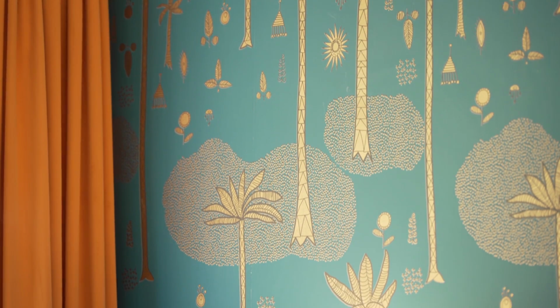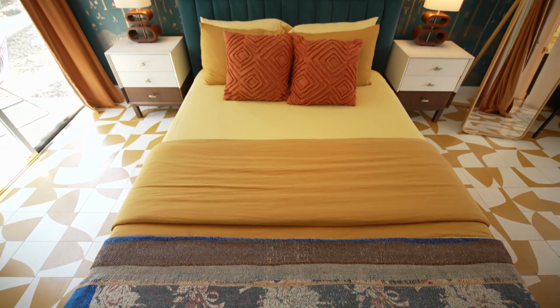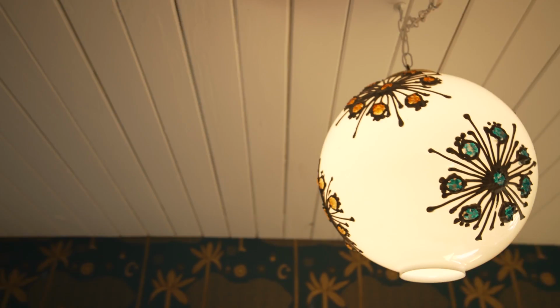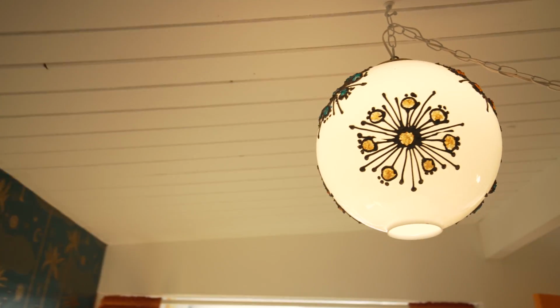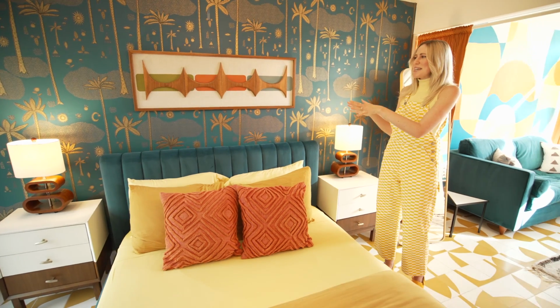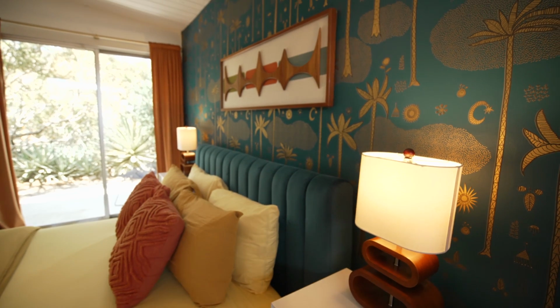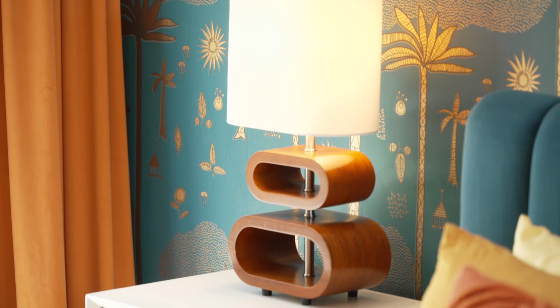As you can see, I bring in a lot more of the cool tones in this room. And then I found some other pieces like the really cool velvet bed, the artwork on the wall, the vintage light fixture that bring in the orange, the yellow, and the blue and make it all make sense. I feel like it's a really big departure from the rest of the house, and it gives you a different experience as you walk in. I love to create as many different moments and experiences as I can.